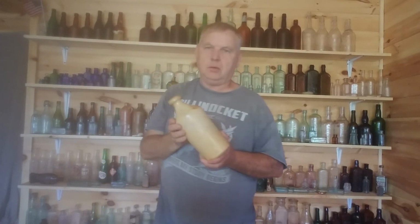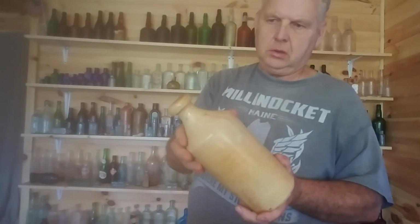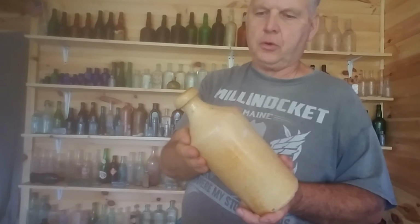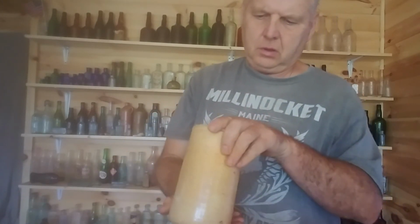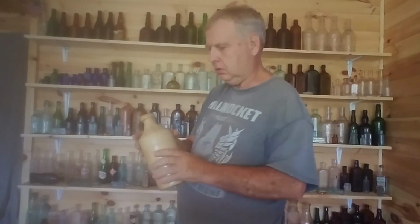One more bottle that my friend Bobby gave me. Yard sale. It's crockery beer. Crockery ale, I should say. Heavy. Nice old bottle.